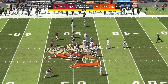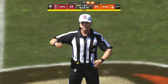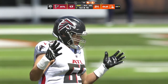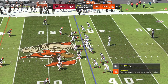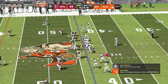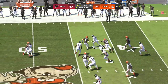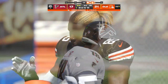Offensive line wasn't set. There's the flag, and 5 yards back they go. Quarterback has to look around and make sure that his team is ready to go. Sometimes the quarterbacks go faster than is necessary. A false start backs him up 5, 1st and 15. They'll set up to run the quarterback draw. And he's going to be met at the line of scrimmage and taken down. No gain there as he kept it himself at 2nd down.